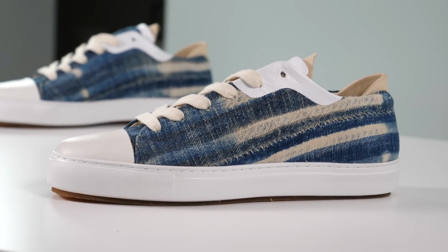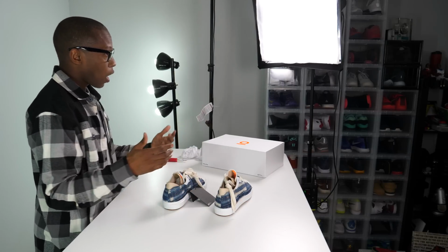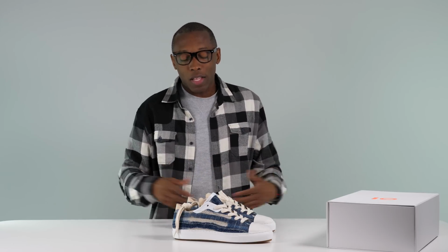Now, these aren't the regular prices of a normal shoe, so don't expect to spend $100, $200. They are definitely more than that. But if you are into having something that is uniquely yours, I think this is something you should look into, something that speaks directly to your personality and your character more than anything else that you've seen out there.